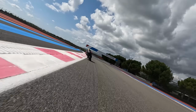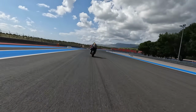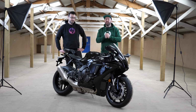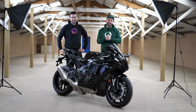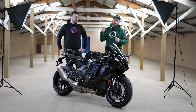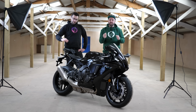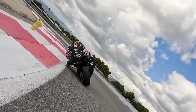The throttle connection and the rear wheel connection and the electronics all team up to bring you, I don't want to say it, but it's going to be really hard to launch one of these on throttle. I just said it. But no, it just makes you feel special. It makes you feel like a hero. The noise, the throttle, the electronics, I've never been able to slide a bike like I could slide an R1.